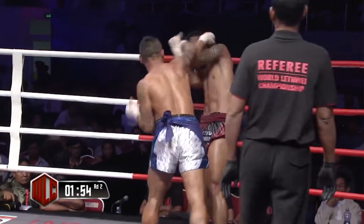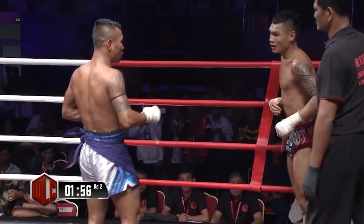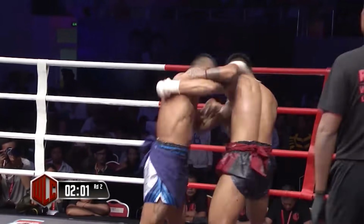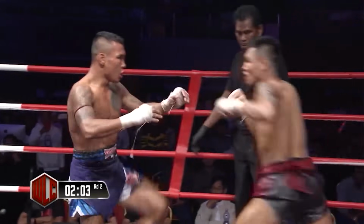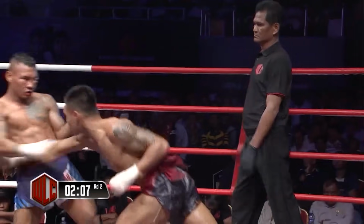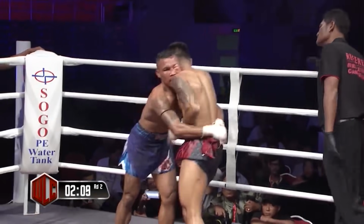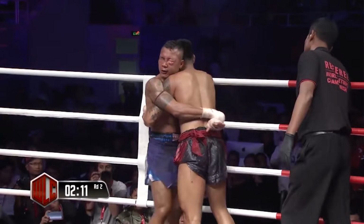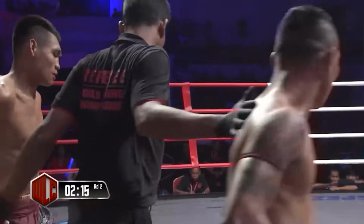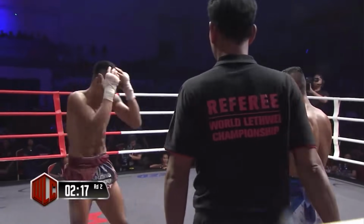Early adversity for Pyay Nyo. Trying to fight through the adversity, missing with that uppercut. Left hook. Two big headbutts from Nyo. Left hook that time from Sabau and into the clinch. 45 seconds remaining, round 2.